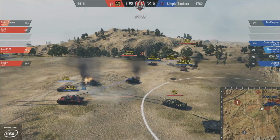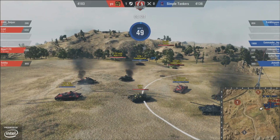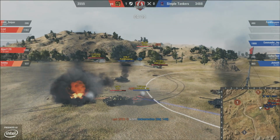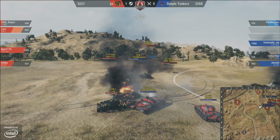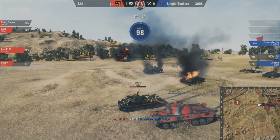surrounded by Simple Tankers. 431 going into that E5. One more shot, and he will be going down. Pub Whisperer might have it. Let's see if he gets out in time for Lost. Finds no one there. Pub's shot not connecting. That might be huge for Yo here. Bobby should be able to finish him up, but Lost takes Pub down before he can.